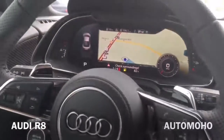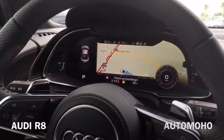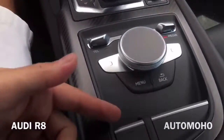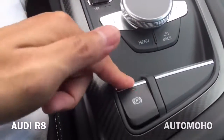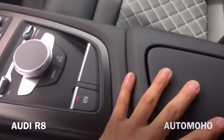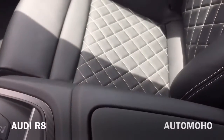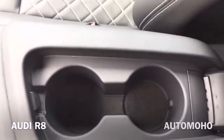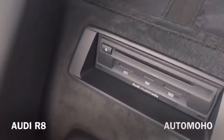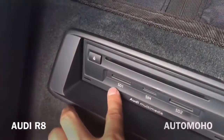And there you have your navigation button and the telephone button. To the right you have your radio button and the media button. Here's the park brake, up to activate and down to deactivate. So very easy to use. Here you have the center storage compartment. Looks like inside you have 2 cup holders, and that's about it. Behind the center storage compartment you have the Audi multimedia, which has an SD card slot as well as a SIM card slot. And behind there you have your storage compartment.